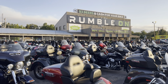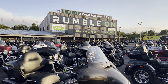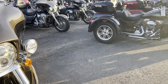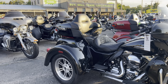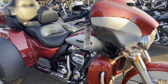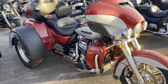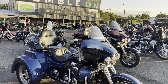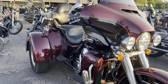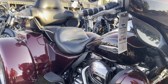And this is Rumble On, the place where you get beers for $3 and cash for your bike. $32,000 for this one. And last time I was here, they say they have no dealer fees. $27,000 for this one, Strike Glide. And it's a 2015.